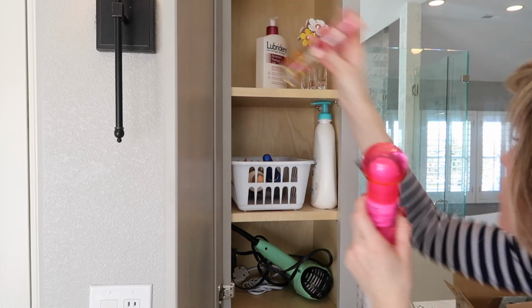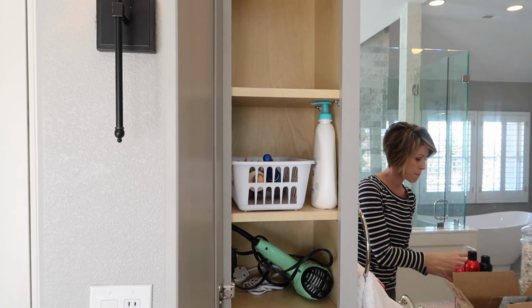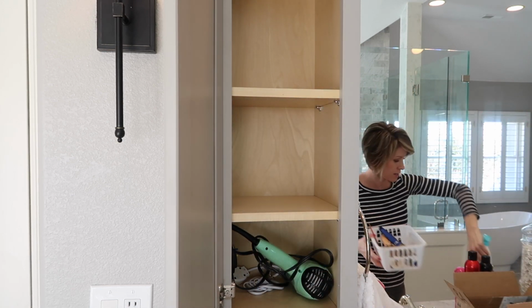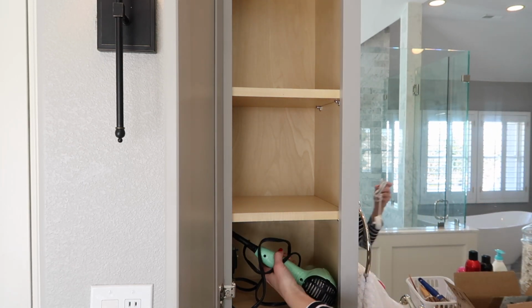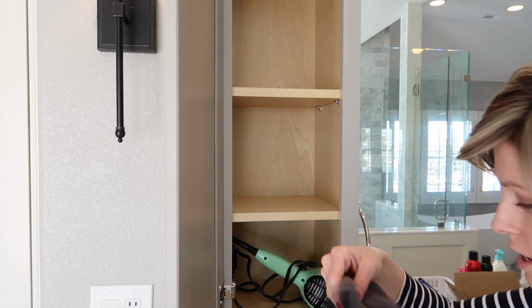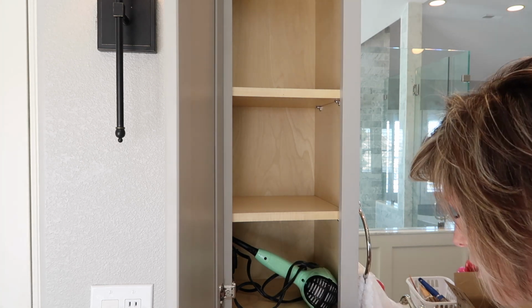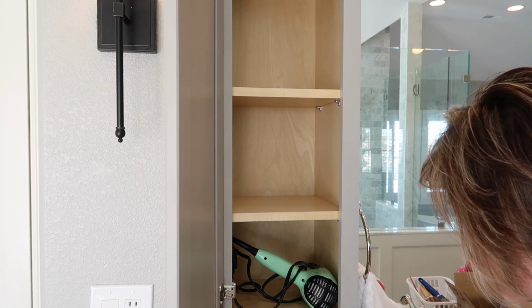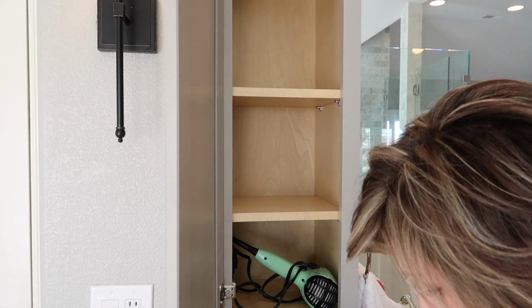What I'm doing right now is just taking out everything from the cabinet, and as I go, I'm putting things in the trash can as well as the donate bucket as I'm taking them out. Everything that I'm using goes in one pile, and the things that I am not using or that I need to throw away are going in the appropriate place.